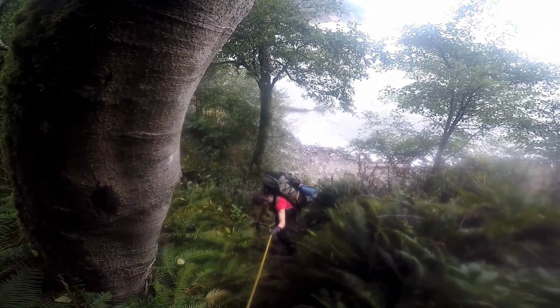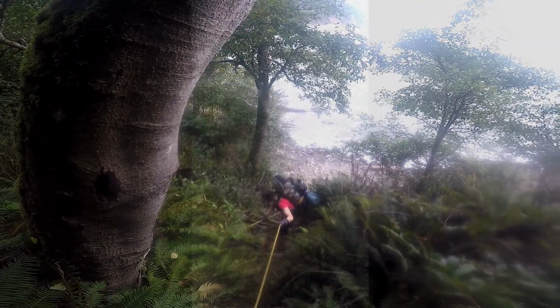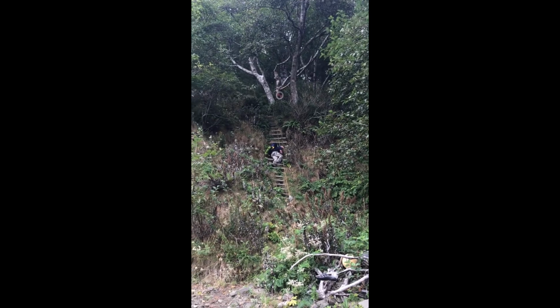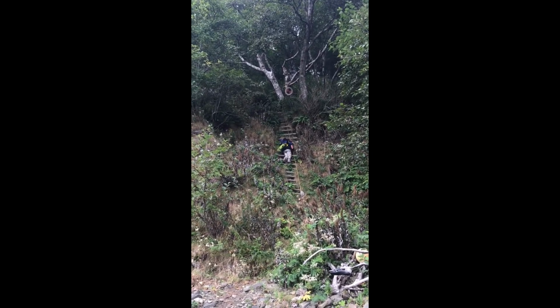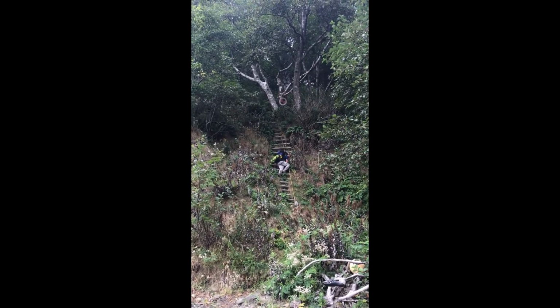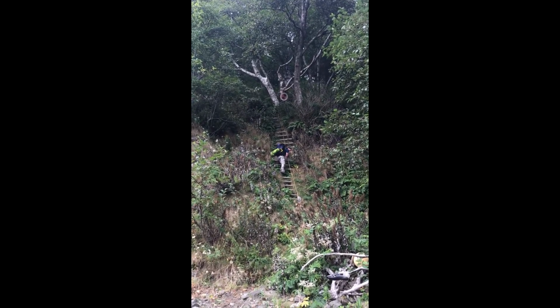Again, it wasn't nearly as slick as I had seen other people post, so I think we kind of got lucky in that sense. That one was really steep. That was the final one. Or, yeah, if you're heading south, it's the final one. If you're heading north, it's the first one, I suppose.